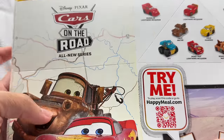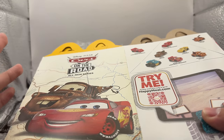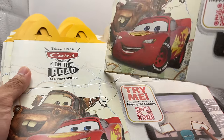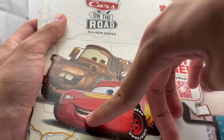But all of these boxes that I have here, besides the ones that I showed you to compare at the beginning that were already opened up and not flat like this, all of these have some sort of defect. Mater's eyes. And it gets worse, trust me. I put them from best to worst. McQueen's mouth right there.